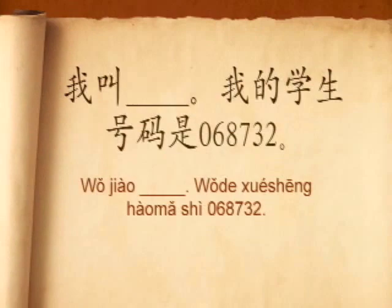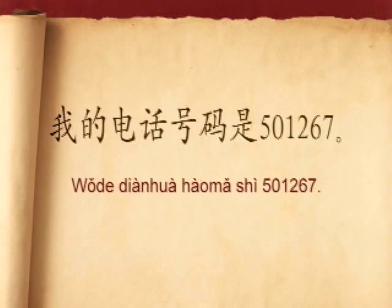Listen to these sentences that use the word 号码. 我的学生号码是068732. 我的电话号码是501267. Now, use these 2 sentences and take turns introducing yourself to your practice partner. Can you do it without pinyin? Try it. I'll group the characters and pinyin separately. You may begin.